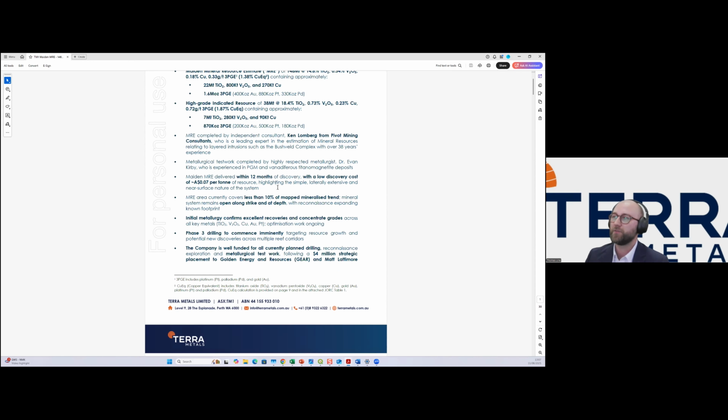I think this is a really exceptional point, and we put this in here just to highlight the simplicity of this deposit style. This resource was delivered within around 12 months from the initial discovery. And the discovery cost, if you convert that into all of the money we've spent over that period divided by the resource, is around 7 cents Australian per tonne of resource. Now that is exceptionally low cost. And what that really highlights is the simple nature of this deposit style.